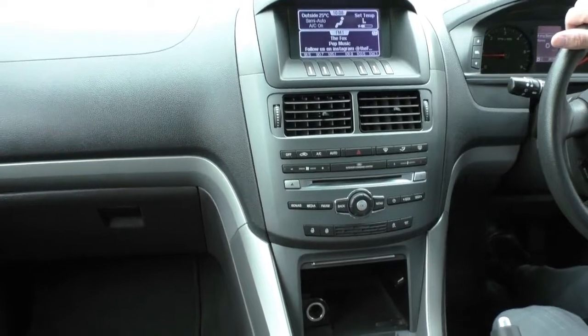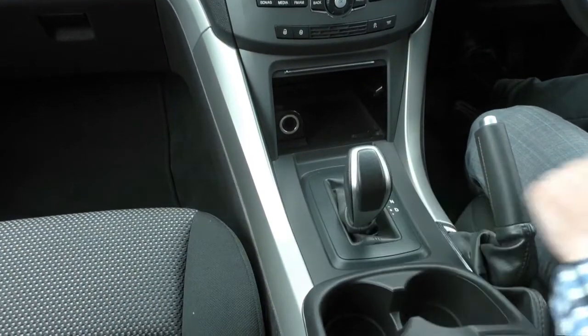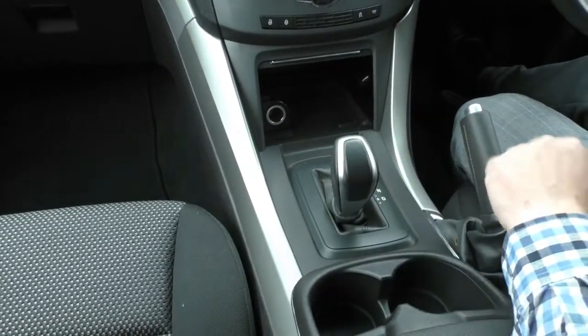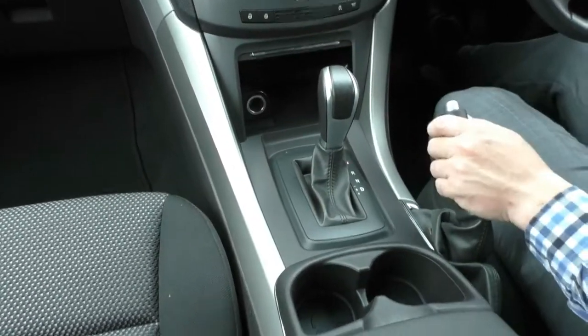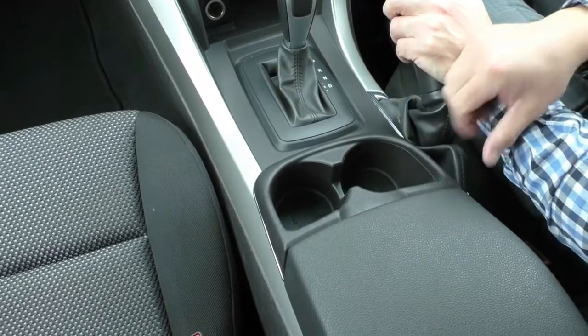And then with the 6-speed transmission, straight down into drive, or you can flick it across over here, and that is your Tiptronic mode. So you can change the gears up and down using the left side of the transmission there as well. Handbrake handle in the middle next to your twin cup holders. These are a pretty good size too, should fit most drinks in there.